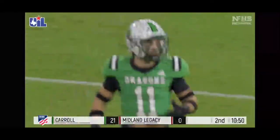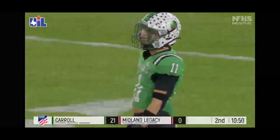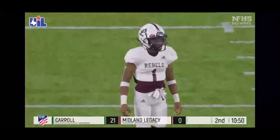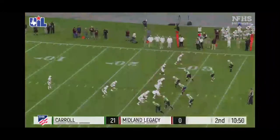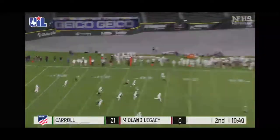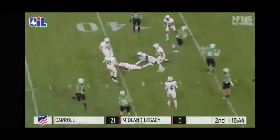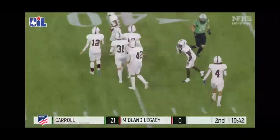So in comes the busiest man for Legacy. This is DJ Davis. Ready to punt it away for the 4th time. So now they've had the possession 4 times for a total of 6 yards, 7 yards. End over end punt. Going to bounce at the 40. Take a neutral roll, neutral bounce, and be down there.